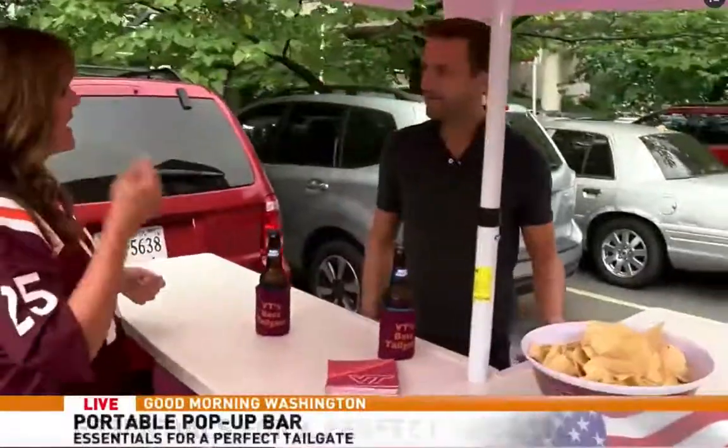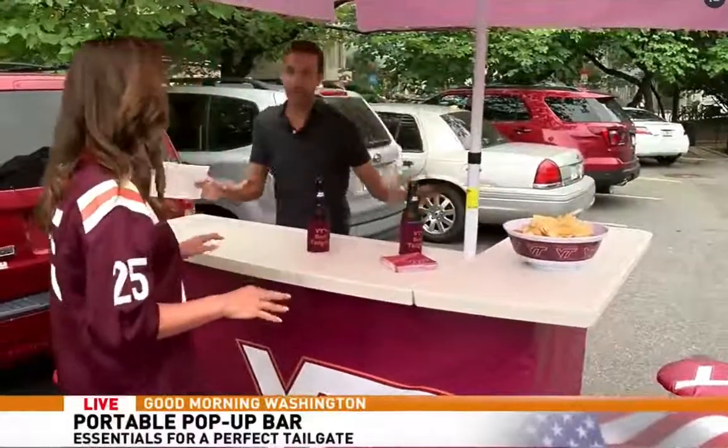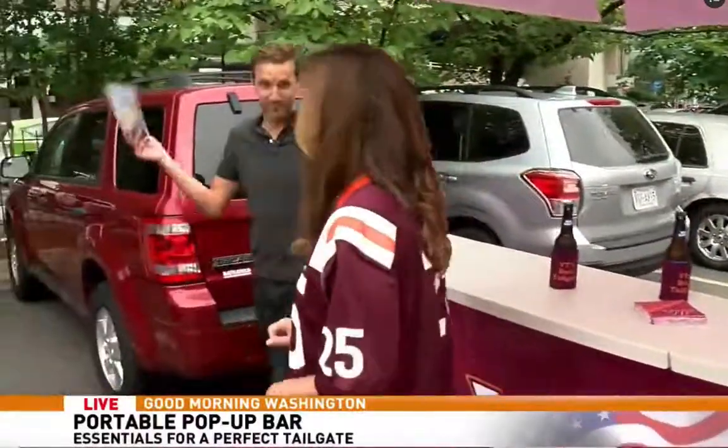It's like the soccer chairs. It comes in a bag. Wow. That's unbelievable. I need one of these for my house, I think, and for tailgating.